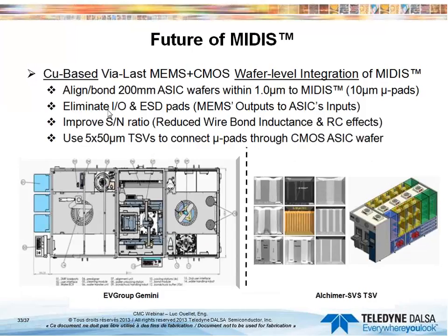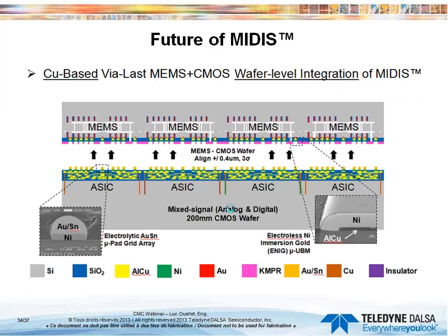But there are ways now to eliminate many input-output, many routing to the outside world by using a very tiny through silicon via, which is 5 micron diameter, to be able to connect directly to the various functions of the CMOS. The intent here is to input to the analog input of the ASIC directly the output of the MEMS in order to eliminate the parasitics and the connections and the input-output and the ESD protection diodes, etc., etc. All the things which are increasing signal and leaking the electron to ground. So this is to improve signal to noise, okay, and this is to eliminate wire bond, inductance, and RC effect to the pad. So using these 5 by 50 through silicon via, we can do now the following.